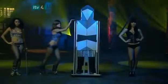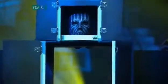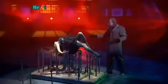Up next, the magician shows you how his stomach magically disappears after he's sliced in three. And then, a simple balancing act goes bad when a beautiful woman is speared by a spike.